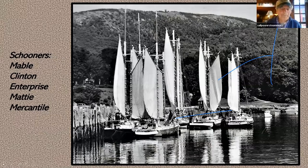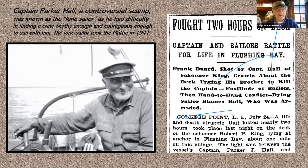Let's move along here. I mentioned to you Parker Hall. He was quite a controversial scamp. He is known as the lone sailor because he gave his crew such a hard time. Nobody would sail with him, and he never had any faith in any of the crew that he ever hired. Anyway, he took over the Maddie in 1941. He had a reputation because he got in trouble with one of his crew. He pulled his gun out and shot him full of holes. So people didn't trust him after that. But look at the leer on that guy's face, and you know, you work for that man.